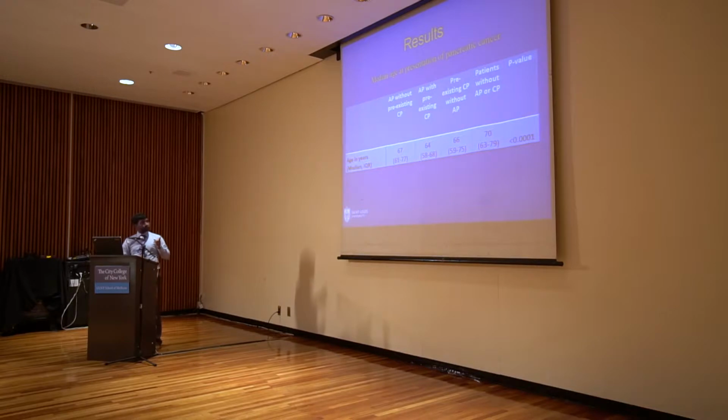So the main aim was to look at the median age of presentation of pancreatic cancer. So I do have 4 groups. The patients with acute pancreatitis, with the pre-existing chronic pancreatitis, comparing with all the patients with controls. So this is the interesting finding that we were hypothesizing. It was modeled in mouse models looking at acceleration of pancreatic cancer in patients with acute pancreatitis. So there are no human studies. So this is the first hypothesis looking at it.